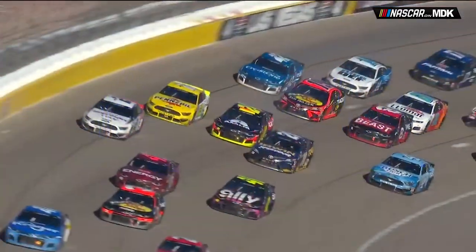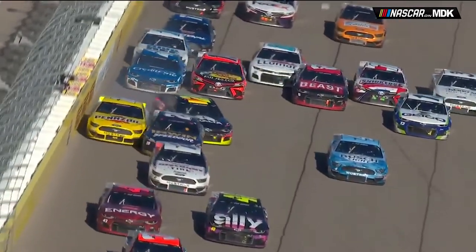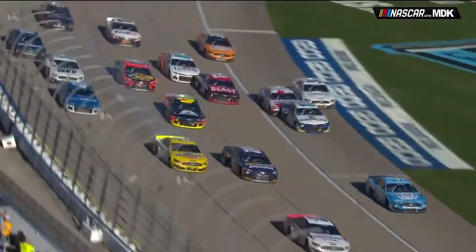I thought he was gonna get wrecked. Either he was gonna wreck Reddick or he was gonna wreck himself, but he managed to make it work. And then when the white flag came out, everything just lost it. A bunch of drivers were smoking. The 24 car was smoking. I think the 38 car was smoking.